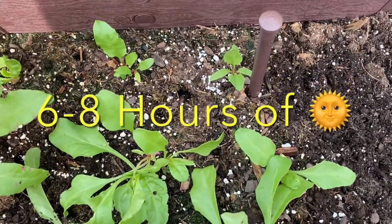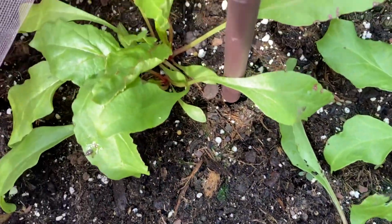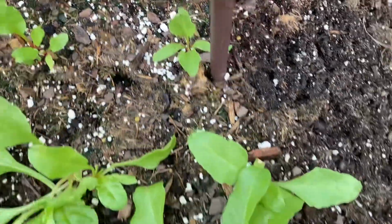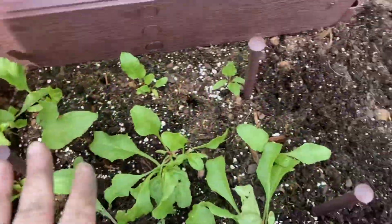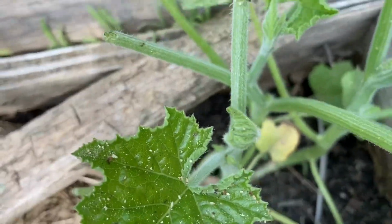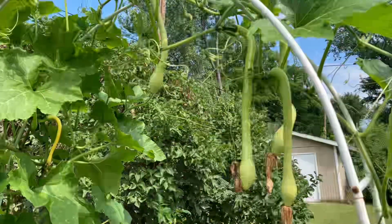Hey guys, today is June 6th, Northwest Ohio, Zone 5, and I wanted you to see how well these two different kinds of beets are growing. And I've had to cover them with tulle because groundhogs get out here and eat stuff, and you can see they have eaten this new Italian zucchini I'm wanting to try.